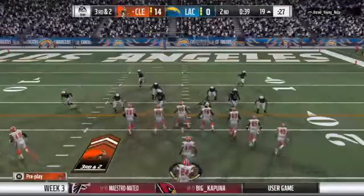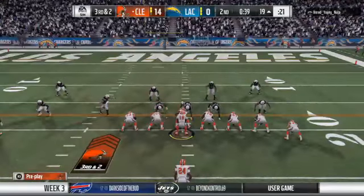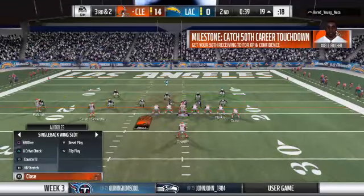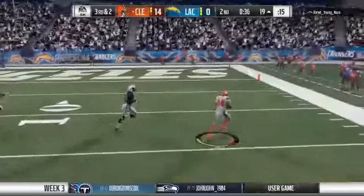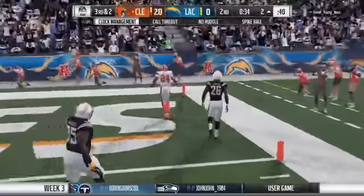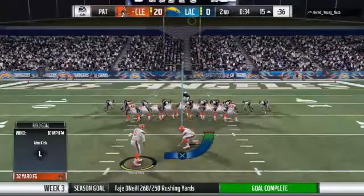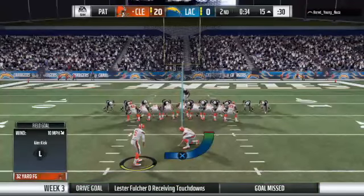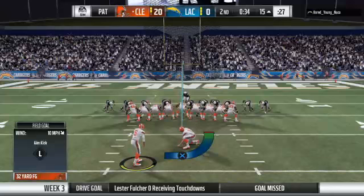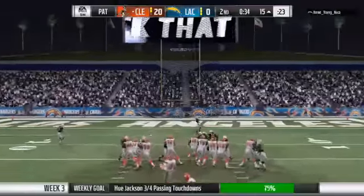The Browns on 3rd down. They've been okay, 2 for 3 thus far. This time they face a 3rd and 2. Now they try the right side here. And he is into the end zone. Touchdown, Cleveland. A great effort there with his 2nd touchdown of the game, number 7 on the year. And the Browns add on to their lead. And it is now 21-0.